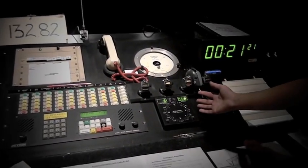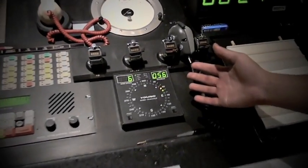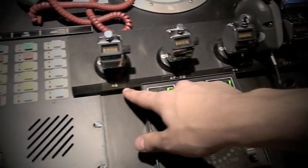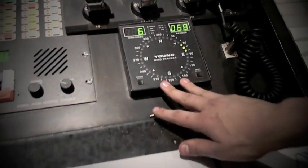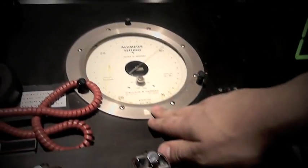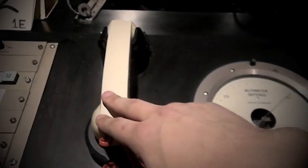Over here we have our counts of any aircraft in and out, so we have to keep count. We've got Civil, Navy, Air Force, Army, and the Air Guard. We've got our digital wind reader here, our analog altimeter, and this right here is what we call the crash phone.